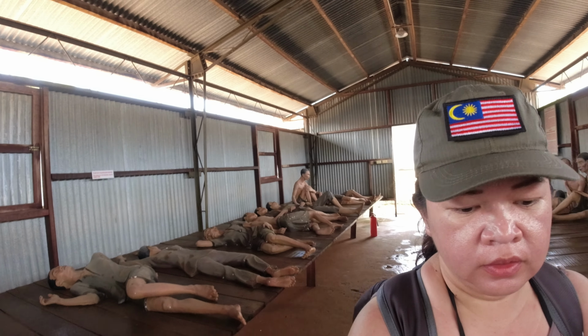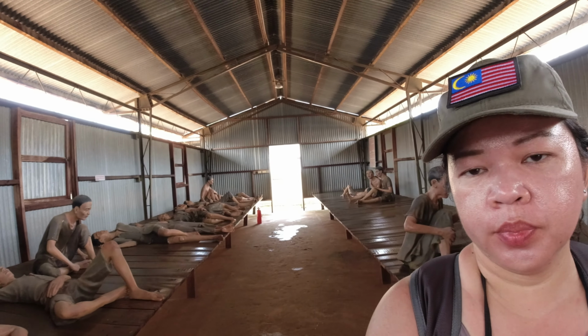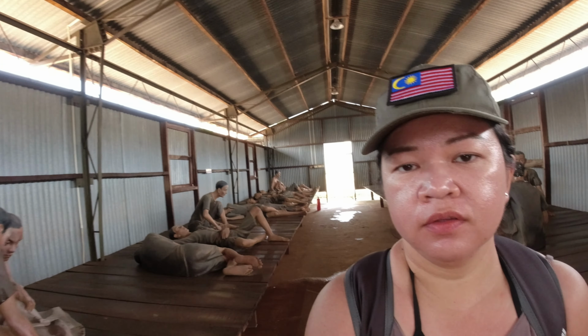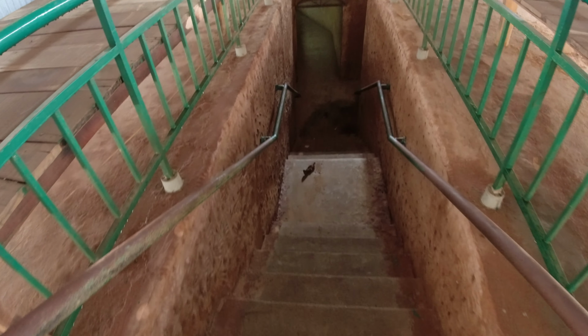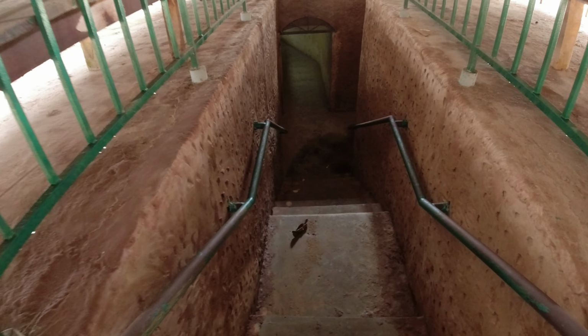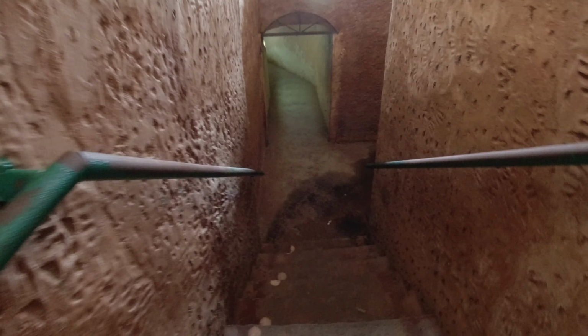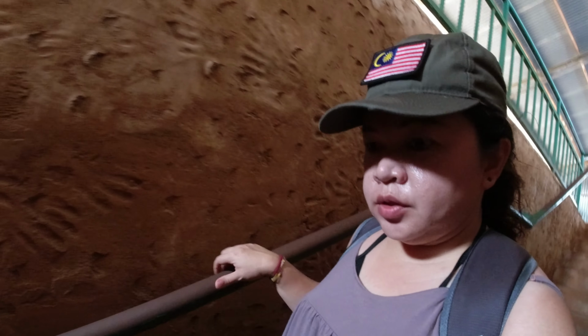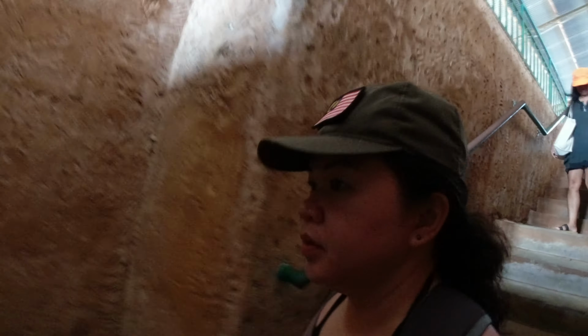This is depicting the hunger strike fight by the prisoners during those days. To the underground side. I'm not sure what we're going to see yet.